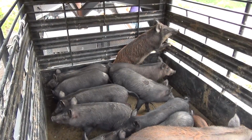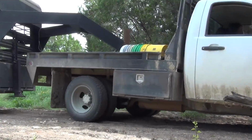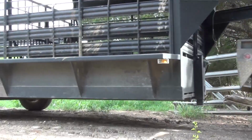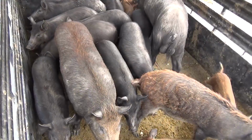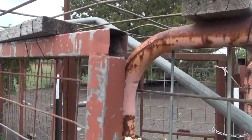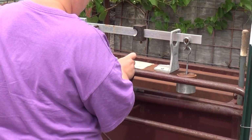It is important to understand the laws concerning wild pigs in your area prior to moving them alive from the location of capture. In Texas, wild pigs can be euthanized on site, taken to a processor for slaughter, or transported and sold to an approved holding facility which must be licensed and inspected by the Texas Animal Health Commission.